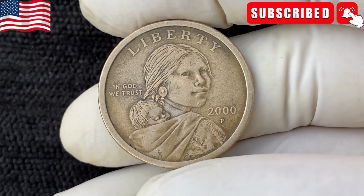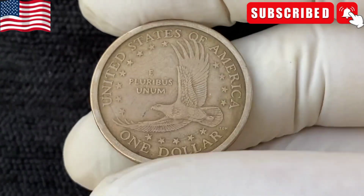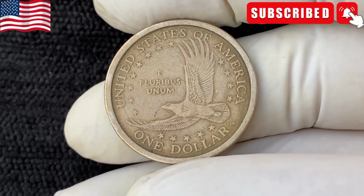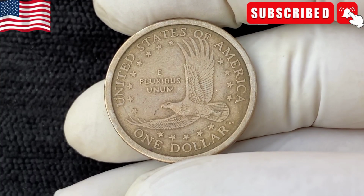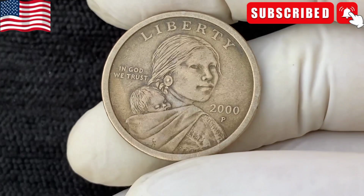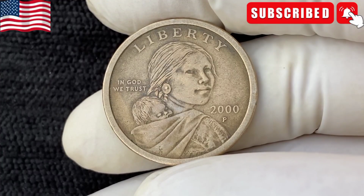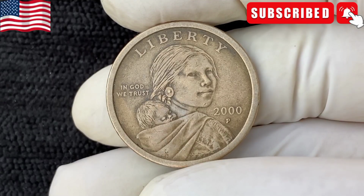Now, you might be asking, what makes the 2000 presidential $1 coin worth anything more than its face value? Well, it's not just about the history or the design, it's about rarity and condition. As with most coins, the value of the 2000 coin depends on how many of them were produced, how many have been preserved in good condition, and whether any unique features or errors were present during the minting process.